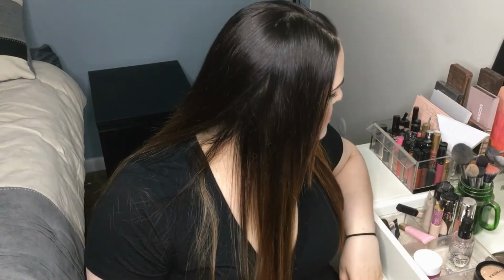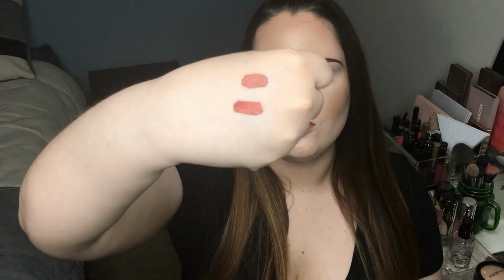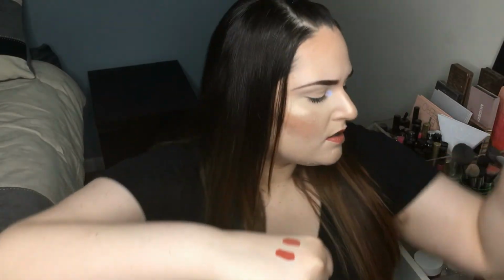I was just checking myself out in the mirror. I like the lip color. It kind of reminds me of Lolita too, but I don't think they... No, they're not even the same. This just turned into a different video. So Lolita 2 is on the bottom and Sell Out from Too Faced is on the top. So I think the Too Faced one's a little bit more brown. So this one's almost like Lolita 3.